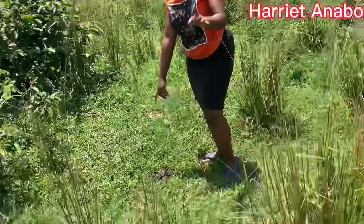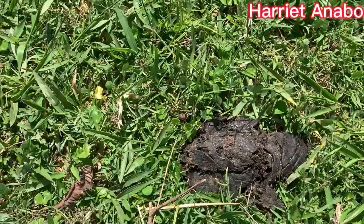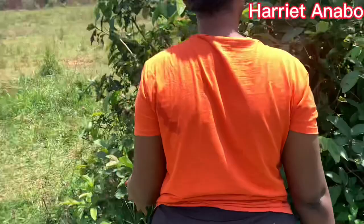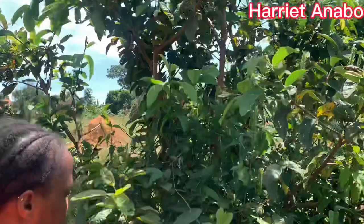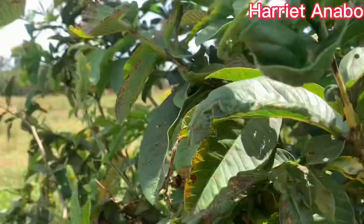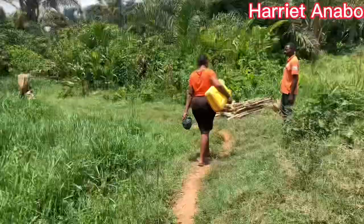So in my village, we use cow dung to construct houses, and we can also use it as a fertilizer for our crops. There's also a guava tree, but there are no guavas. Most of the time, we come and check our guavas, but now they are not yet ready. Check this out, like this one. So guys, let's now head off to the spring to get water.